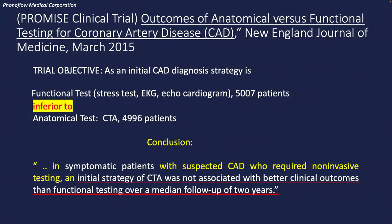And in fact, NIH took this so seriously that in 2015 to 2017, they did a huge clinical trial. The Heart, Lung, and Blood Institute of the National Institutes of Health paid for this. It went on for 2 years, and the trial objective was to tell whether or not number two in the previous slide, the stress EKG echocardiogram, is as good as, or is inferior to, the anatomical test, CTA.